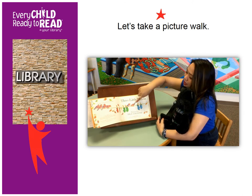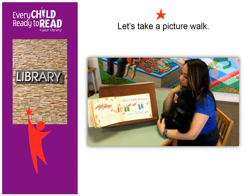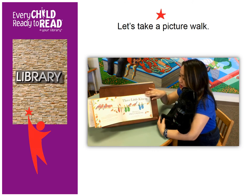So what color are the birds? Red. And see, look at the tips of the feathers. It's a little bit darker. What color do you see there? Purple. Yeah, you're so good with your colors.